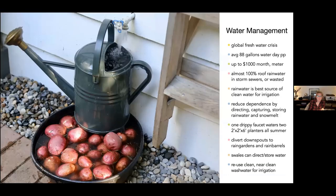Water management is another issue. We could do a much better job of managing our water. We go through a ton of water, 88 gallons a person a day on average, which is ridiculous. Almost all of our roof water is just going down into the sewer, if you have a sewer, we don't. We're trying to capture water as best we can.